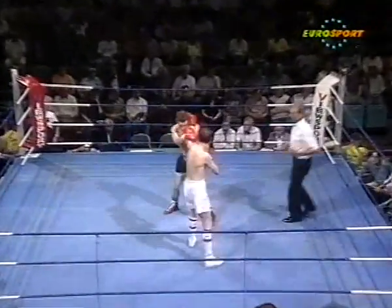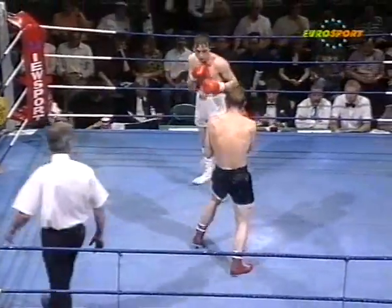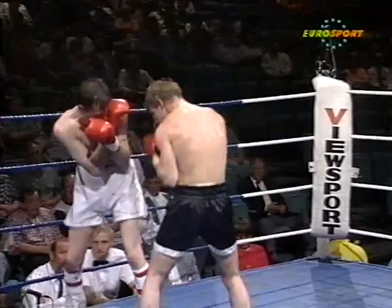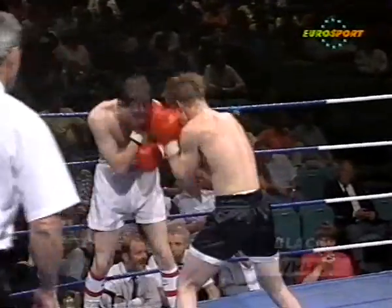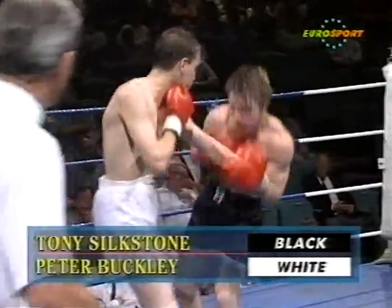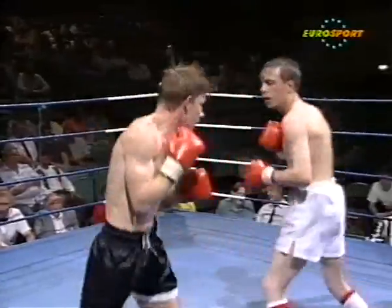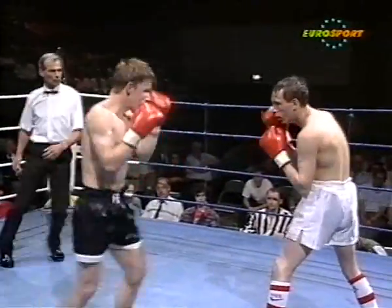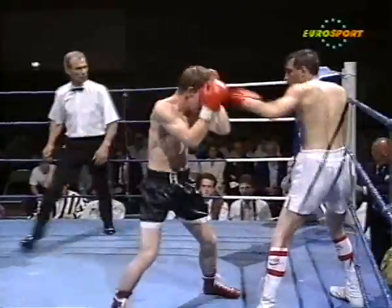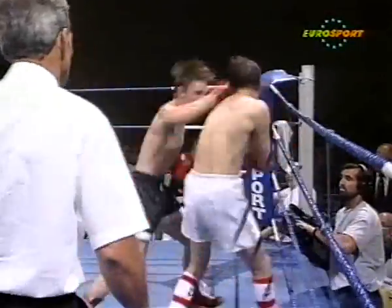Silkstone, another fighter trained by Terry O'Neill, who I believe used to train with this Leeds bunch as amateurs. Trying to think who Silkstone boxed for as an amateur. In fact, it was Market District Amateur Boxing Club. And Buckley came from a very decent Ladywood club in Birmingham. Actually, he came from Acocks Green, Birmingham. Good little right there from Silkstone.